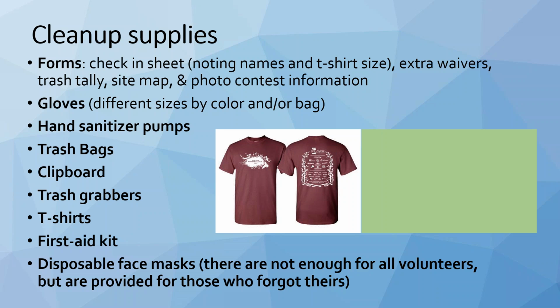So on your clipboard, you will find forms. You will find a check-in sheet noting the name of the volunteer along with their t-shirt size, extra waiver forms, a trash tally, site map, and photo contest information sheets. You will also have gloves. I have different colors for the different glove sizes. For example, mediums are purple, larges are black, and double XL gloves are blue. That will hopefully help keep them separated and you can easily see what size they are.